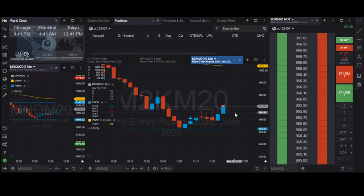$49 in profit, and I think I exited at 17.1. It should be around 9.5 points, around 90 ticks, 91 or 92 ticks. Okay, it was a good one, a quick one as well. During my lockdown in my country, I did earn around $50, 49 to be precise. It was a good day trading.